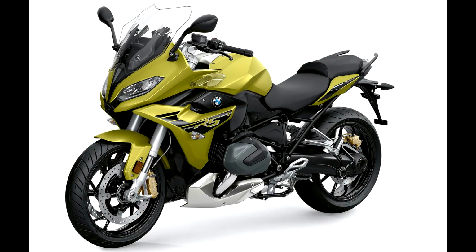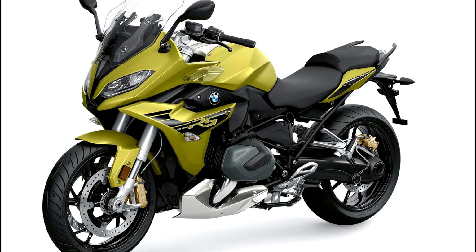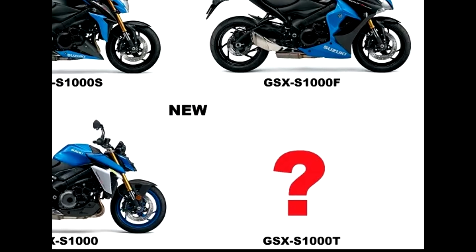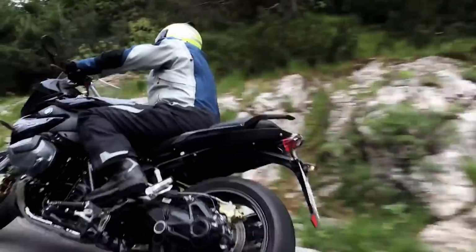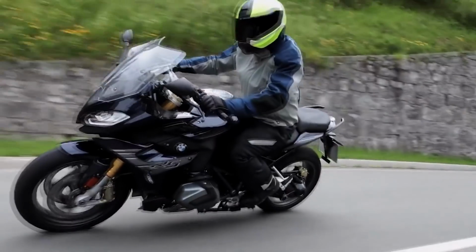It's a genre that has little in the way of direct competition these days, but one which I feel is on the rebound. Suzuki are soon to release their handsome GSX-S 1000 GT in some parts of the world, a sport touring version of the standard highly rated 2021 GSX-S 1000. Like BMW's R1250 RS, it's a tractable twin.